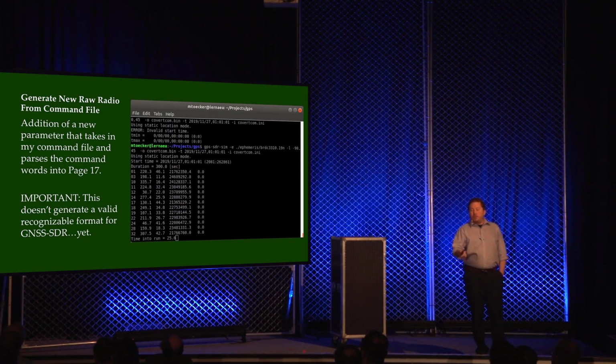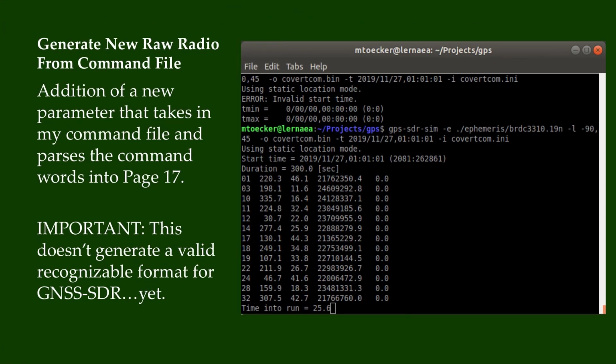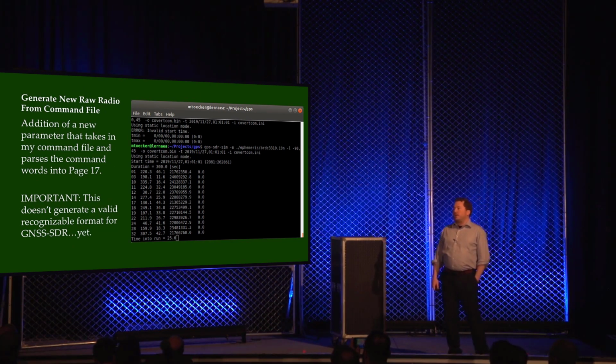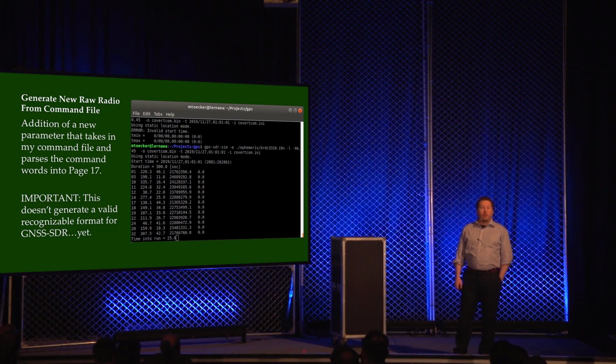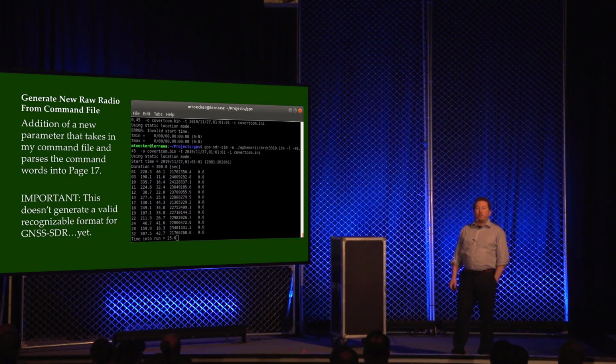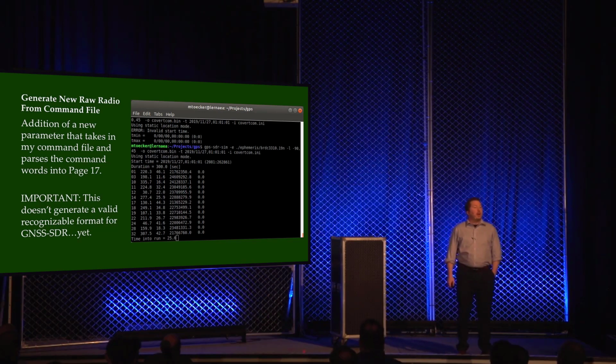Here is my first attempt, starting off to generate an actual file, that takes in the command file and parses the command words into a page 17 and then outputs it to a file. So this isn't recognizable by GPSSDR. This is where I fell down right after Christmas. This is where my project stopped before I had to come to S4 and I had to give Dale the presentation. I'm continuing work on this. It's definitely a problem right now where I'm generating the wrong type of file.